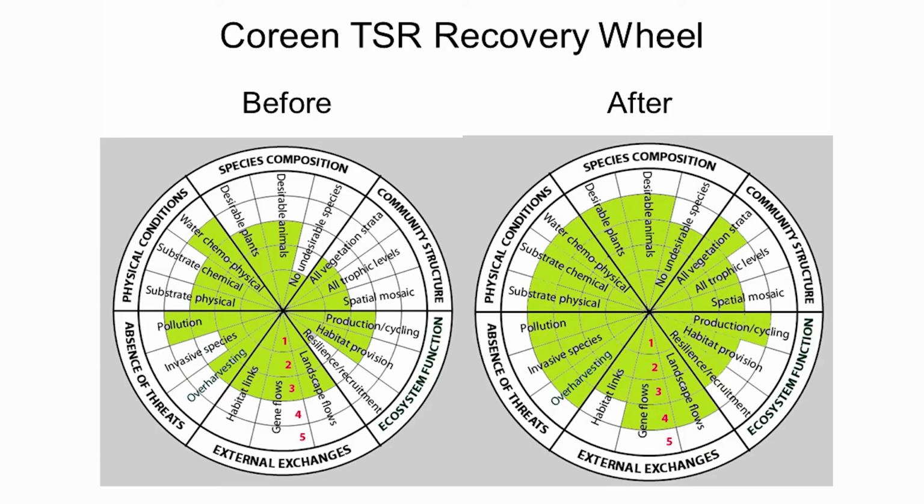I got with the times and did a recovery wheel on one of the better sites, a site called Kareen TSR. It's a site that's had active management with respect to controls of grazing and weed control since 2002, and more latterly in this project from 2013, it's had direct seeding of shrubs and some specific pest animal control. I think you can see that, well, unless I've made it up, it looks pretty good.